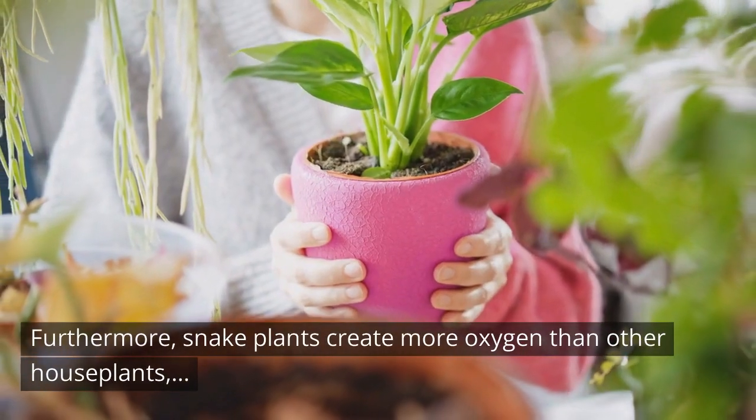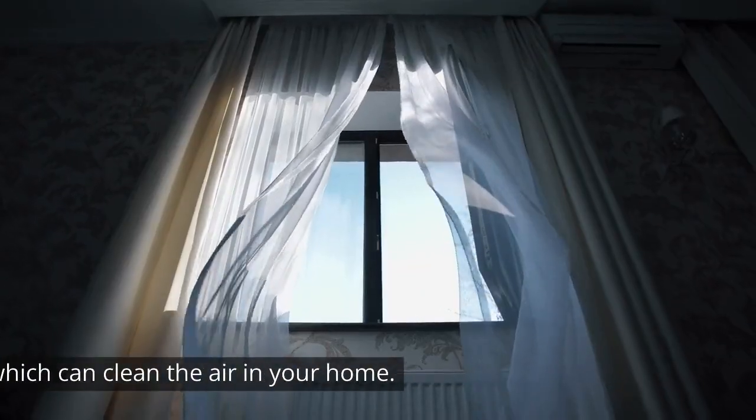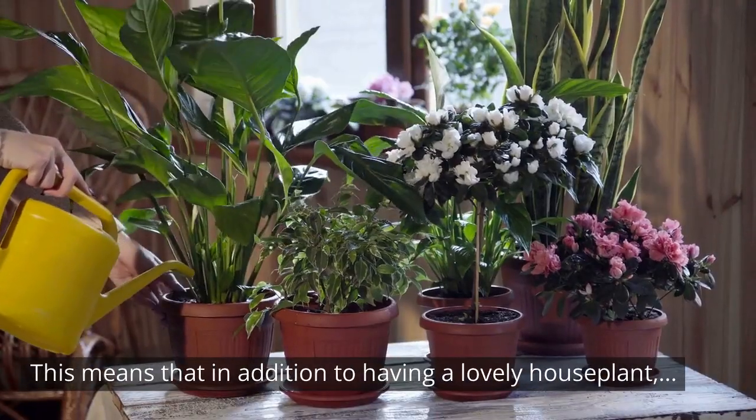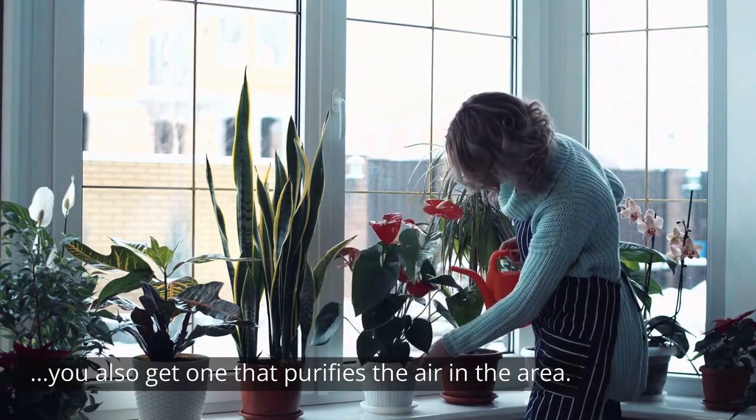Furthermore, snake plants create more oxygen than other houseplants, which can clean the air in your home. This means that in addition to having a lovely houseplant, you also get one that purifies the air in the area.